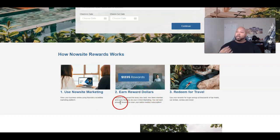Earn rewards dollars. Receive $1 reward for every new lead. You get paid for getting new leads. You know what you're supposed to do. New lead, new team member. So when you bring people on, you also get rewards. Say you refer Nowsite Marketing to somebody else, you actually earn reward points for doing that. On top of everything else that you get, like the compensation. And every time you do your 3-click marketing, you can refer to my other videos about that one. We've been over that plenty of times. Great way for social marketing to gain leads, to get engagement for your business, etc. Good stuff. So you actually get reward points for that.